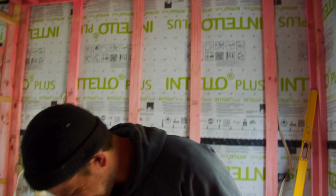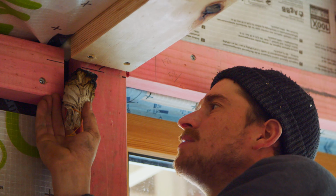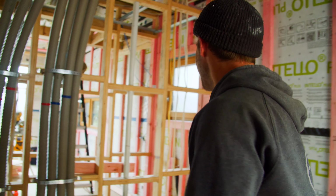So can you tell me what you're doing? We have the WinCon machine from Proclima, and we're going around doing a pre-check before the blower door test. We can use some smoke and go around and check for any leakages. We're not expecting to find anything, but we'll see the smoke draw, or you can use the back of your hand. So, demons be gone!